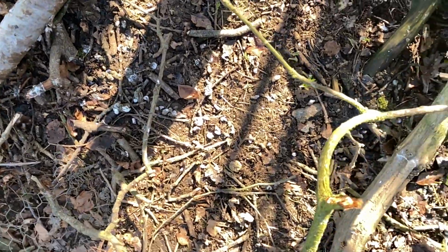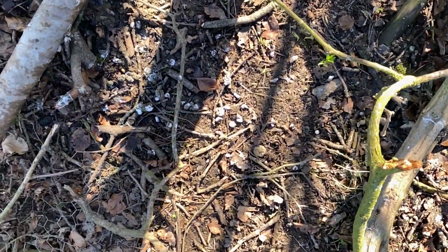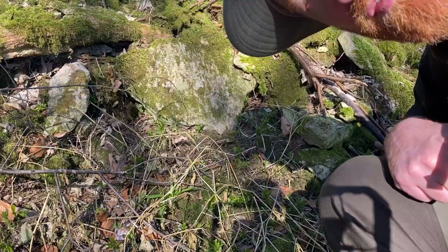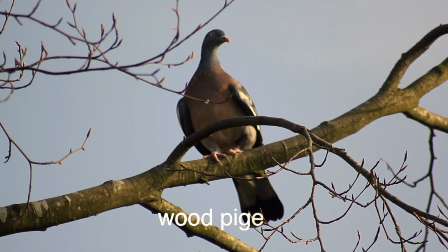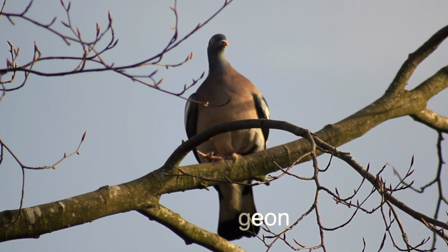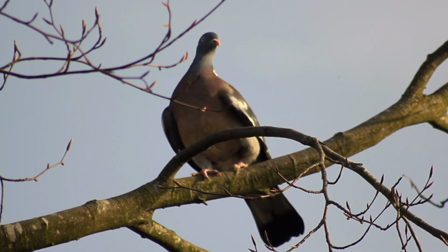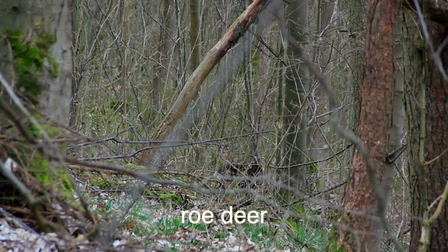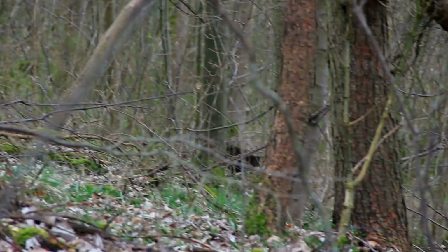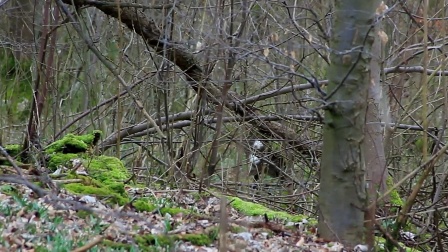And things like over here, if you see here, there is a large amount of bird droppings. So a bird has roosted above me, and it looks to me like a pigeon. So again, we've already established just within a few meters of each other that we have roe deer in this area and that we have pigeon in this area. And I love that. It just really gives you a little insight into the forest.